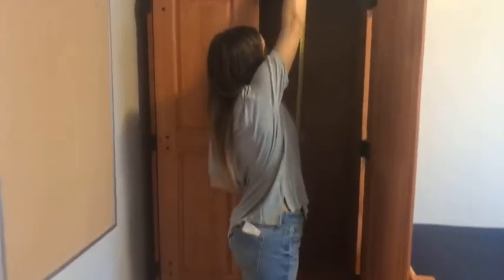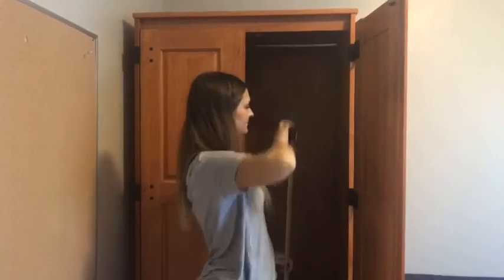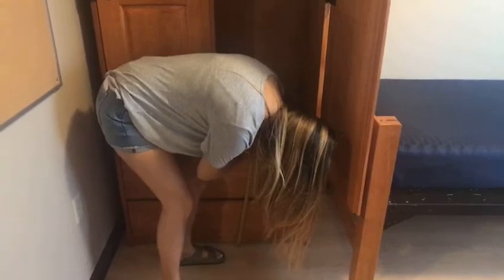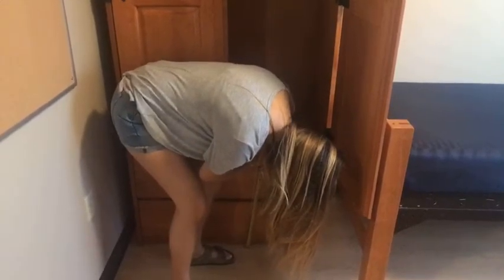All the way to the top, we're looking at 79 inches. How many inches off the floor is the shelf? If you're wanting to do the two shelves, it is 20 and a half. If you're doing the bottom shelf, it's right at 11 and a half inches.